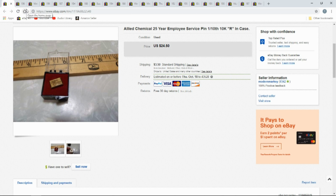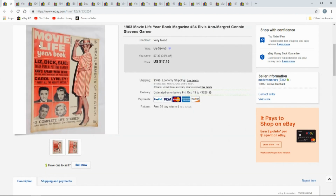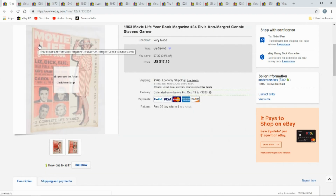If it was solid gold, I would have got a lot more out of this. But this one went in collectibles, pinbacks, bobbleheads, and lunchboxes, which is one little section, and then pinbacks and then awards specifically. And this one did go for $20. These are like 50 cents to a dollar items. This is books, magazines, back issues is where this one went. I marked it down. It had several watchers, and it did sell for $17.15.